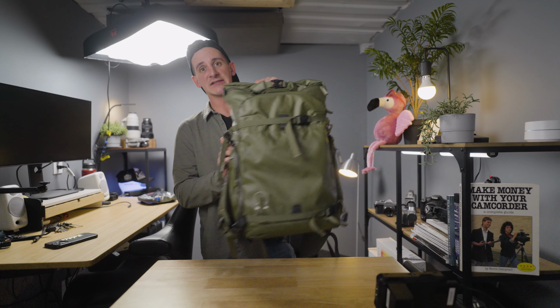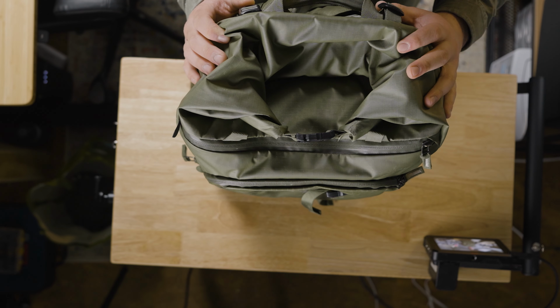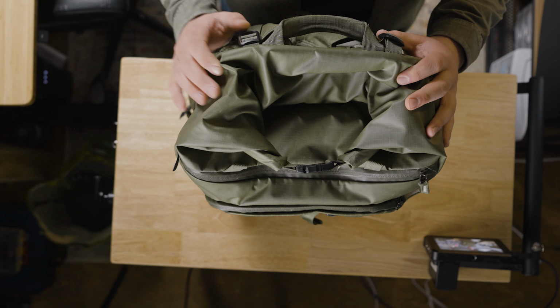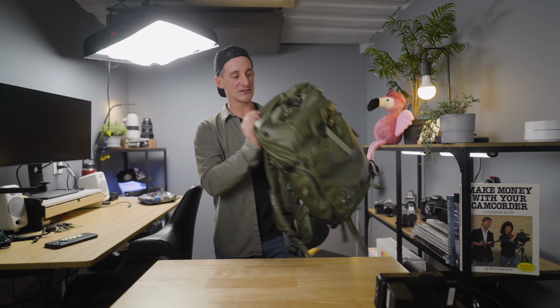Now, most travel trips that I go on where I take a little bit more camera gear, I would take my Shimoda Action X30, which is this guy right here. And it's not an overly large bag. I actually purposely went with the smallest of the Action series because it's a little more travel friendly. This does work as a carry-on, but as soon as you add a roll top to the top of a bag, I just want to stuff as much stuff that I can in there as possible, and this thing gets heavy pretty quickly.